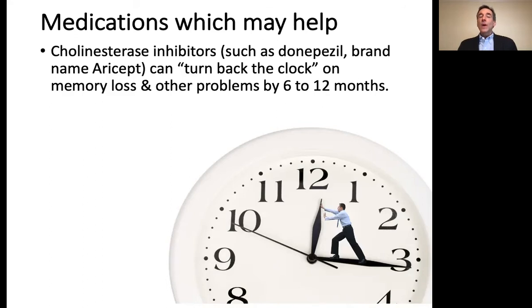And when I see an individual in my clinic, I can generally prescribe one of these medications and turn the clock back 6 months or maybe even 12 months. And guess what? The earlier that they come to see me, the more likely it is that I can turn that clock back a full 12 months. And there's a very simple reason why. There are more brain cells that are still living that the medication can work on.